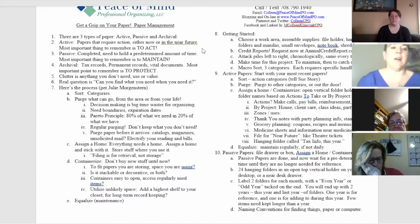So we also need to have regular purging habits. So that would be, every year after tax time, you shred the documents from taxes 4 years ago and anything you don't need from 2 years before or something like that. We'll talk about all that in a little bit. But we need to make that a habit, okay?